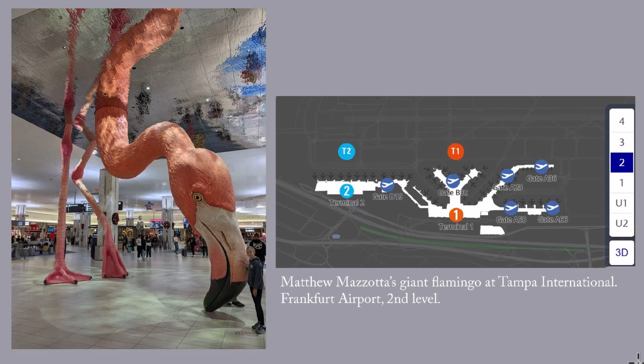I read later, after we got back, that if your flight is already listed on the departure board at Frankfurt, you can go to a fast lanes section at the security checkpoint. I didn't see any signs for that when we were actually at the Frankfurt airport.